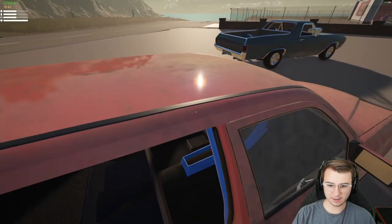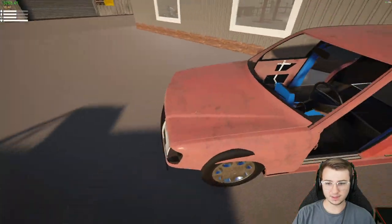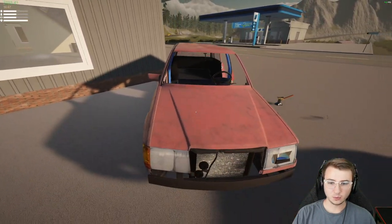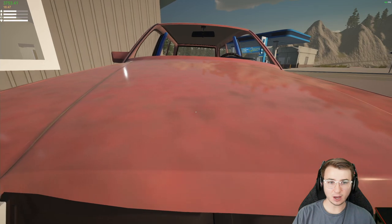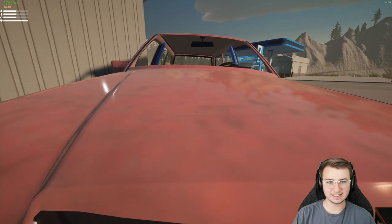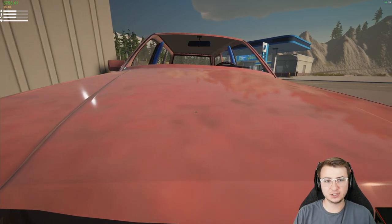Does it have an e-brake? It must, because it's not budging. Oh yeah, right here. Perfect. Okay. Now we've got that up. Really? We still can't push the thing? Okay, we can, but it's a very, very slow process. At least it's rolling. I really can't complain too much.